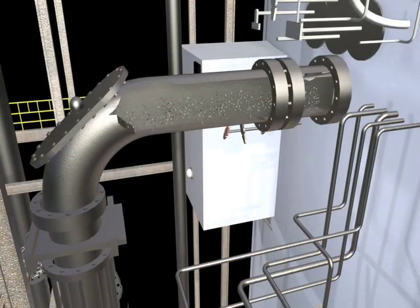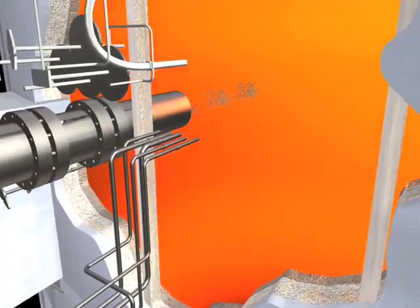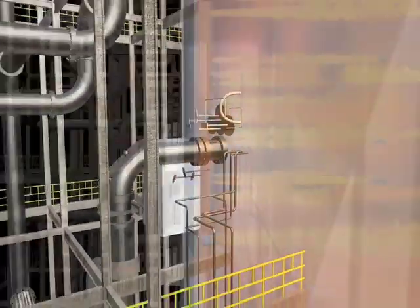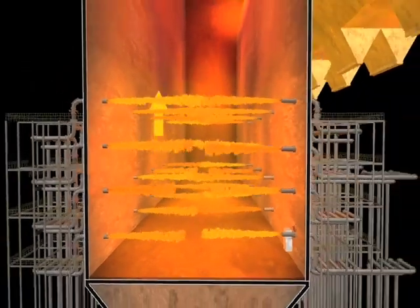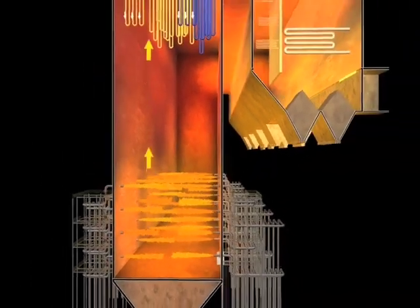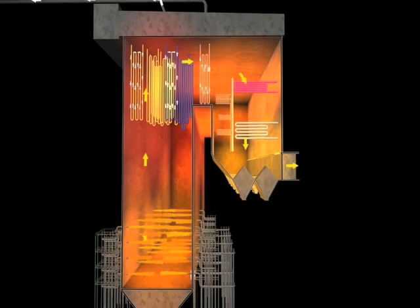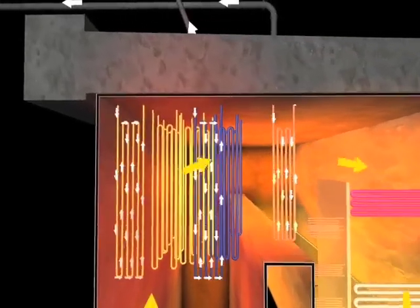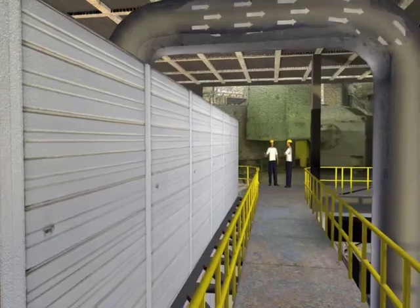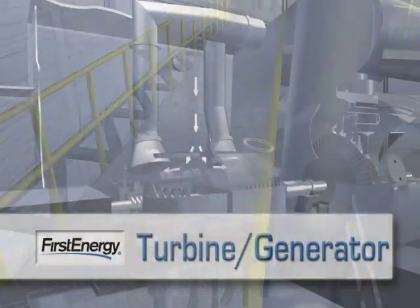Large fans add warm air to the powdery coal and blow it into the boiler. The boiler has miles of tubes filled with high-quality water. Once inside the boiler, the coal ignites, releasing energy and generating intense heat that changes the water inside the tubes to hot, dry steam. The temperature of the steam is now about 1,000 degrees Fahrenheit. This process generates thermal energy, which is transformed to mechanical energy at the turbine, which is the next stop on our tour.